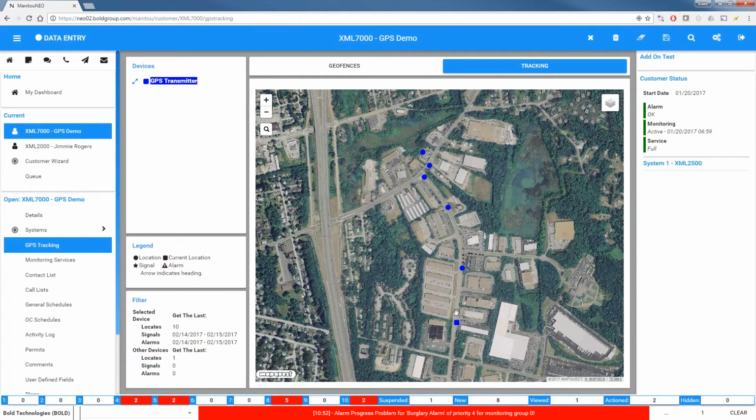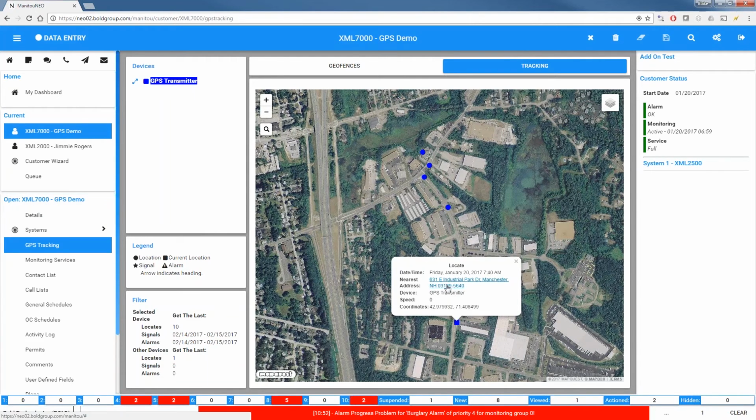We can see the history of the device and what direction it's traveling. If you take a look at the legend, any of the circles are previous locations, and our square is our current or last known location from the device. If we click on any of the locates, through location services and connections to those PSAP databases out there, we can actually find a nearest address or a last known location, giving our dispatchers an address.